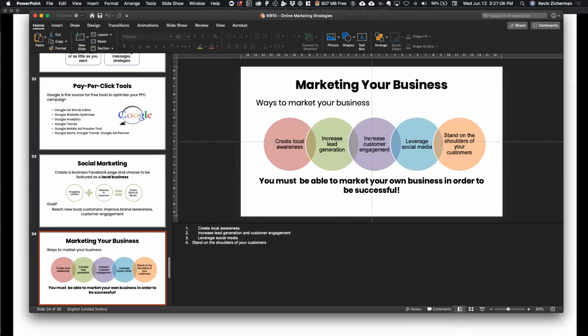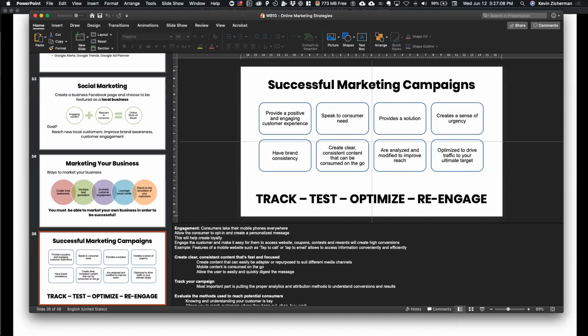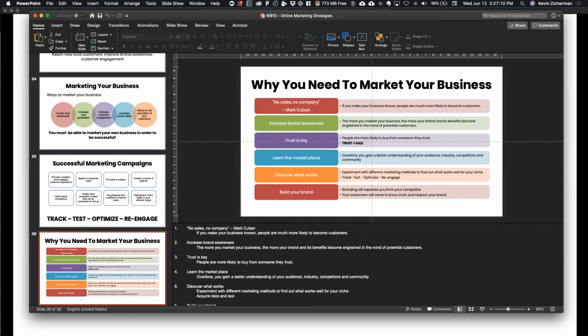This is just a ton of stuff, all designed to be super high level. So I don't really go super deep into any one of these. These are just checklists and things to consider. This is usually to cross the T's and dot the I's in your business, just to make sure that you have accounted for a lot of these things.